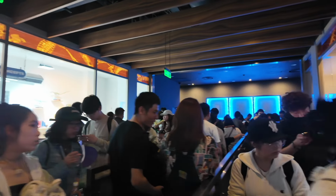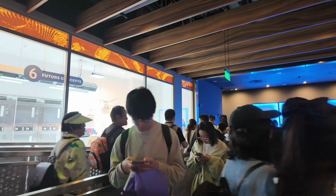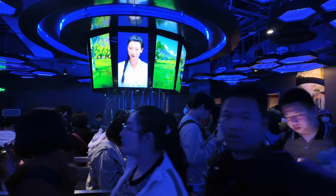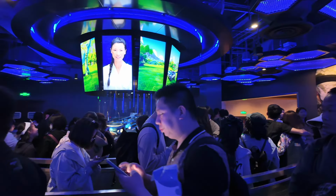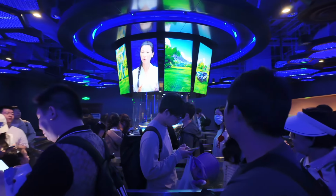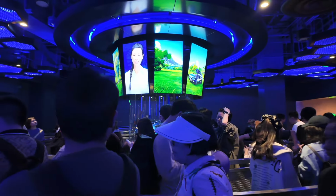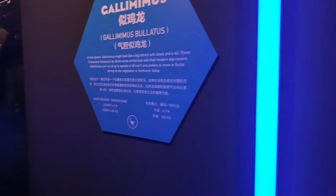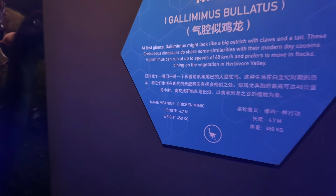This is the first time we're actually queuing in this area. This has been a walk-on every time when we've come in the morning for early entry. Not that we understand it, but we're getting some kind of safety instructions and pre-show video here, which is quite good. And then around here, we've got signs about the dinosaurs, and they are in English and in Mandarin as well, which is good.